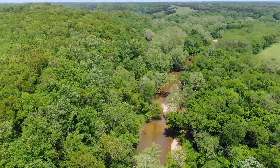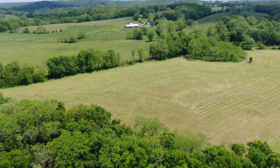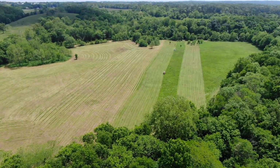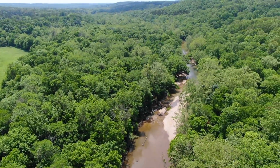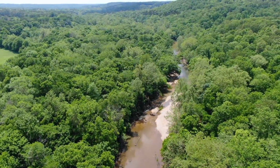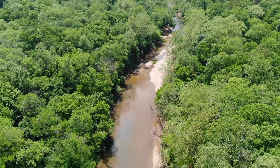The deer and the turkey in this area are just phenomenal. You'll see big white-tailed deer, you'll see turkey, excellent for hunting. I mean, the recreation is great, but also the building opportunities are pretty spectacular as well. And all this, and we're only about 20 miles east of Springfield, Missouri.